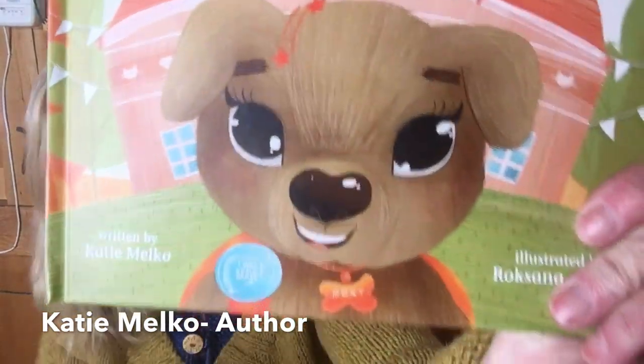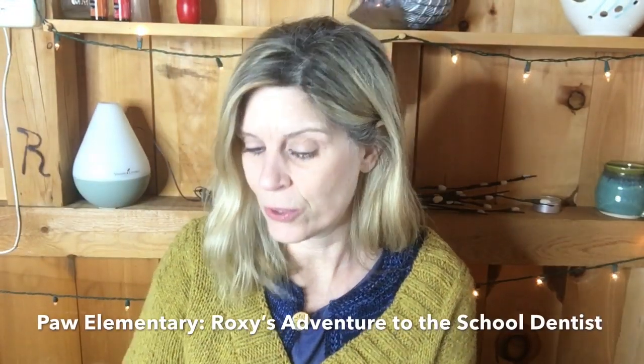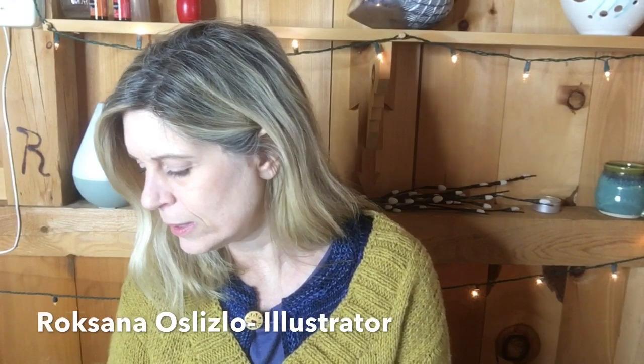And I wanted to do a book review. So this is a children's book that my daughter's sister-in-law, Katie Melko, wrote. Here's the cover. It's called Paw Elementary, Roxy's Adventure to the School Dentist. Katie is a dental hygienist. This was illustrated by Roxana Oslizo, O-S-L-I-Z-L-O. Sorry if I'm saying that wrong.